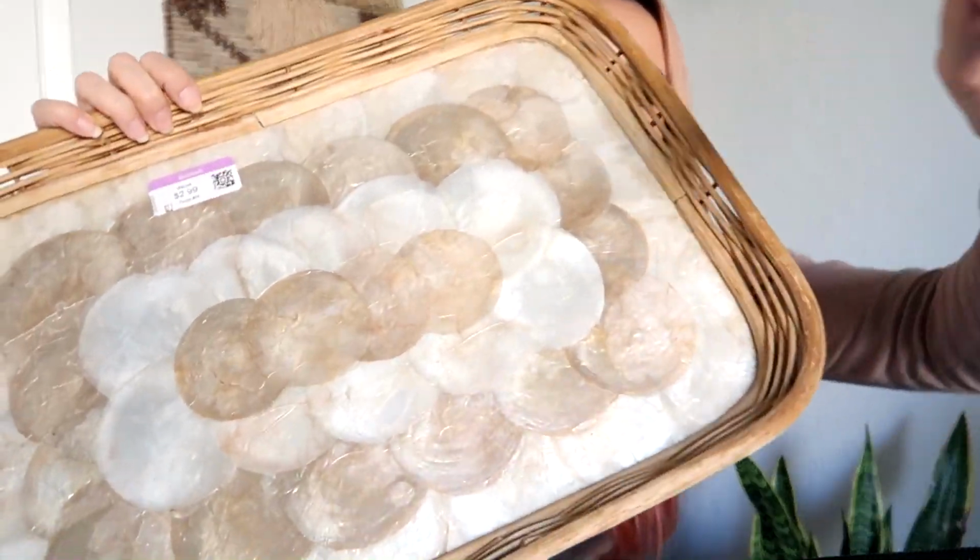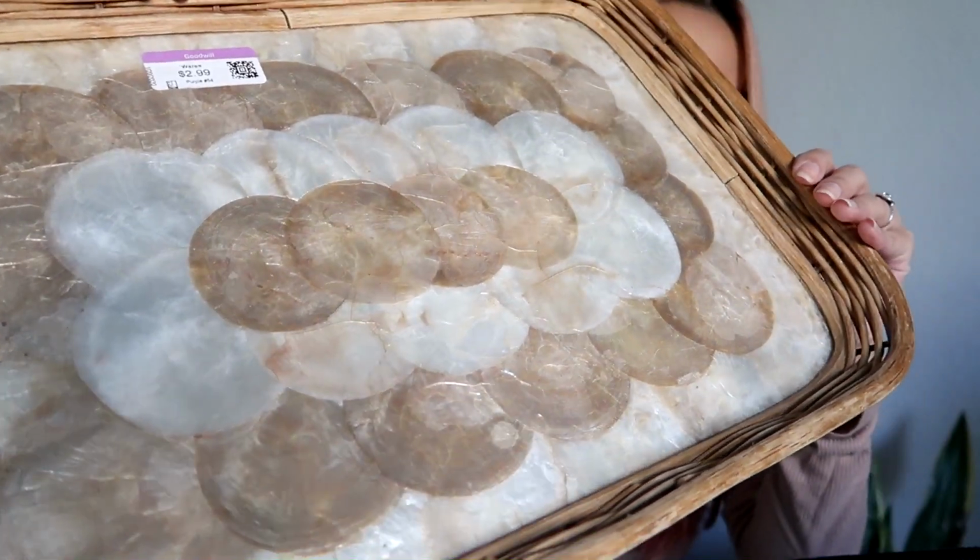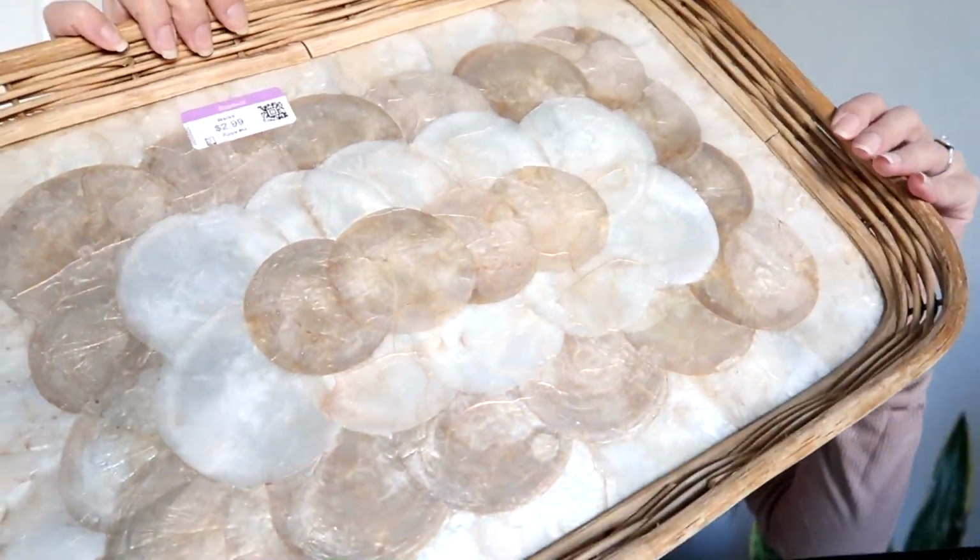I do feel like it's very fragile and I have to be careful with it. But yeah, if it's just sitting on the dresser, it should be fine. And this was $2.99. I think that's such a good price. I mean, I don't know, I'm just so obsessed with it. Here, let me do a little close-up. There. You guys see that? It's kind of iridescent and stuff. Oh, I love it so much.